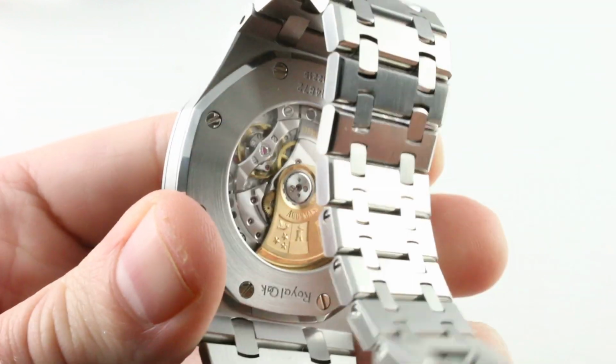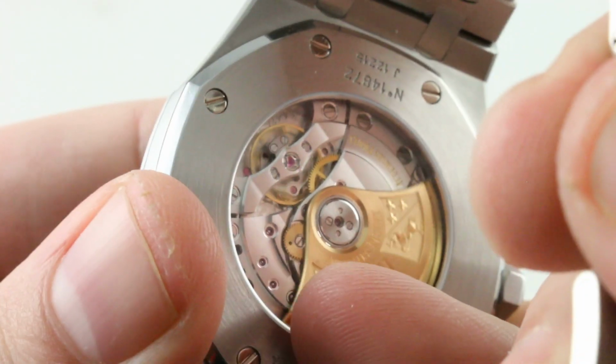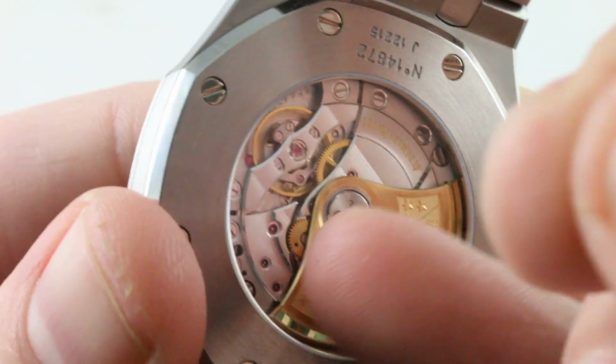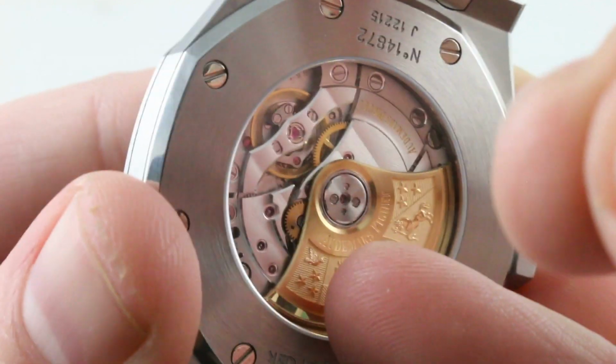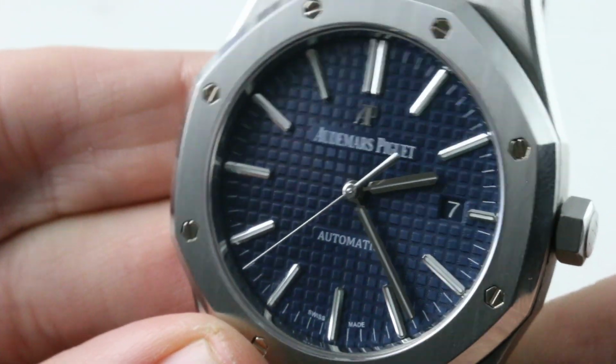It was designed to power the Offshore, and it continues to retain all of that Royal Oak Offshore durability as a pure automatic without a chronograph module. And, of course, 21,600 vibrations per hour beat rate versus 19,800. This is going to be a more precise movement overall as well as a tougher one.